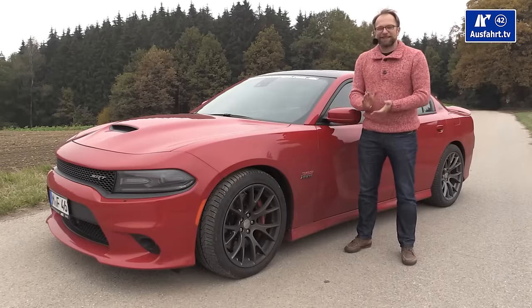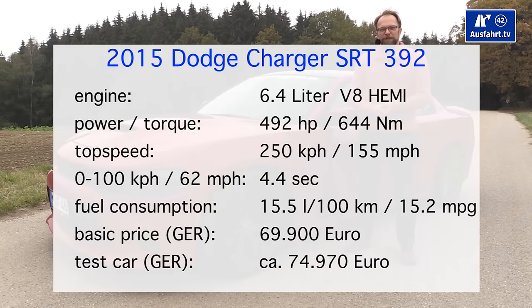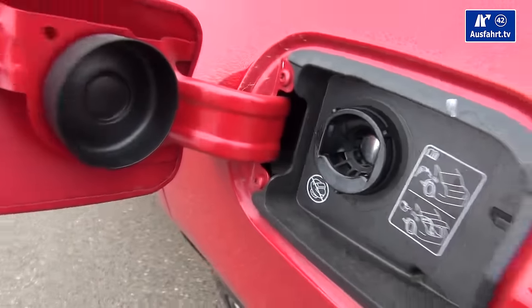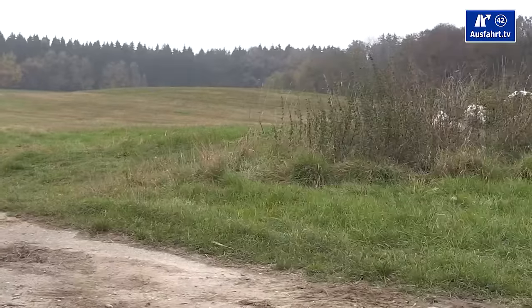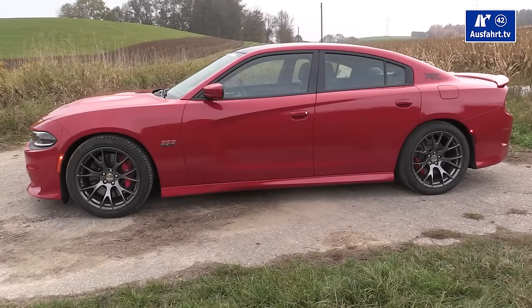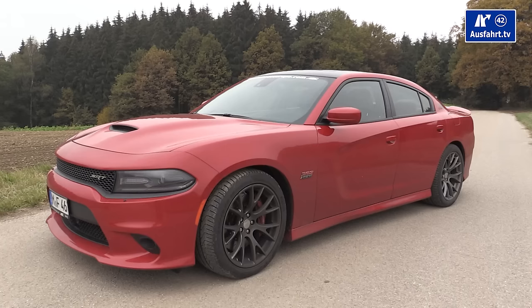The Dodge Charger SRT is accelerating from 0 to 100 kilometers per hour or 62 miles per hour in 4.4 seconds. And the top speed is reached at 282 kilometers per hour or 175 miles per hour. The gas tank of the 2015 Dodge Charger SRT is good for 70 liters, equals 18.5 gallons. Dodge claims a fuel consumption of 15.5 liters per 100 kilometers or 15.2 miles per gallon, which means that under perfect conditions you can drive up to 450 kilometers or 280 miles without getting gas.